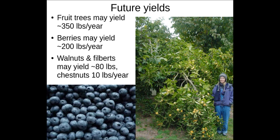Future yields, that's what I'm expecting in the future. I've got Tulsi standing next to a persimmon tree at One Green World. They're super productive. That branch has fallen down with the productivity.